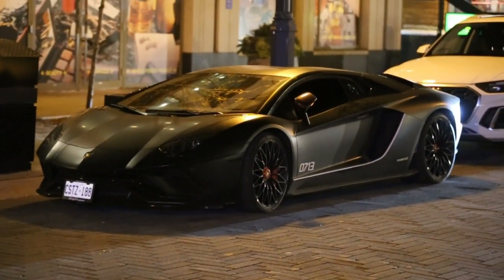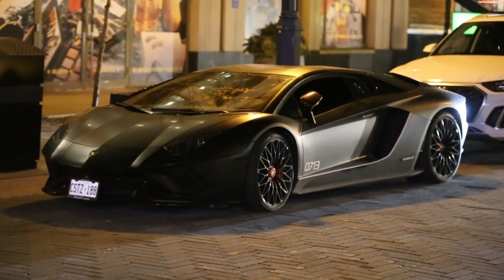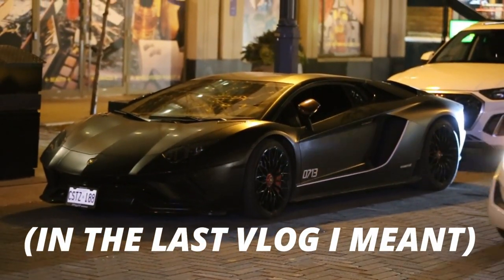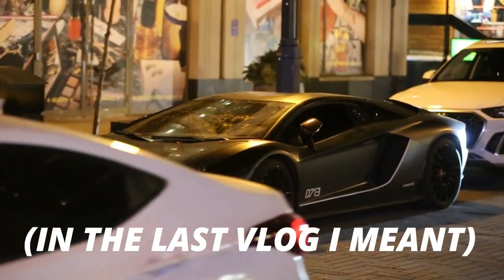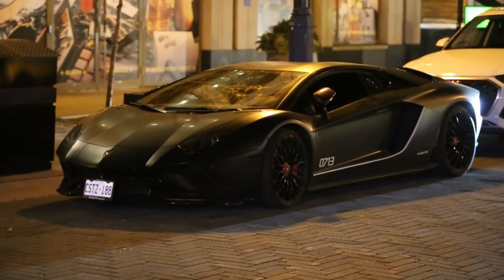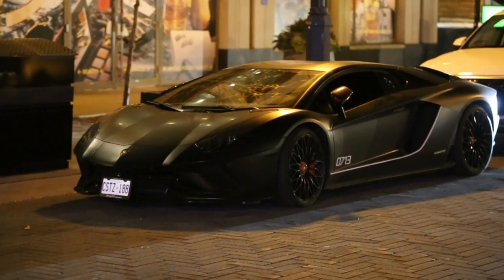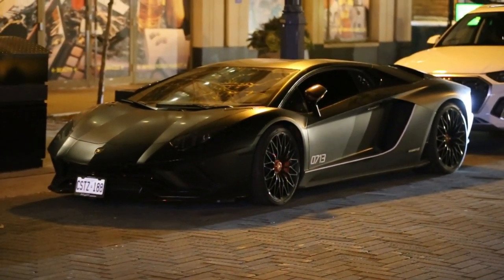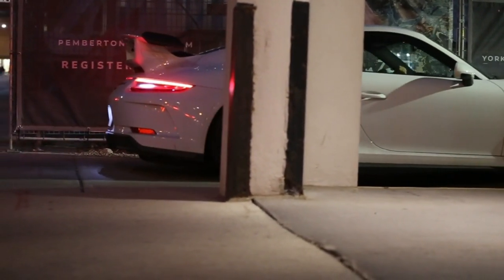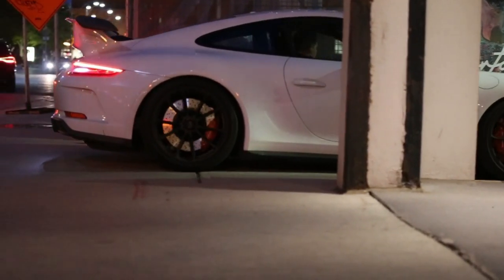Okay guys, we just filmed a black Aventador, and then we filmed it taking off, and then look, pretty much in the exact same spot, another black Aventador. S? Yeah, S. I think it's an S, I can see from here. Yeah, another S, so almost in the exact same spot as the one we just filmed. Sick, got my buddy's GT3 pulling out, that's so sick.